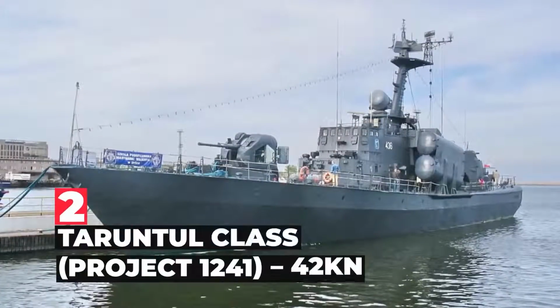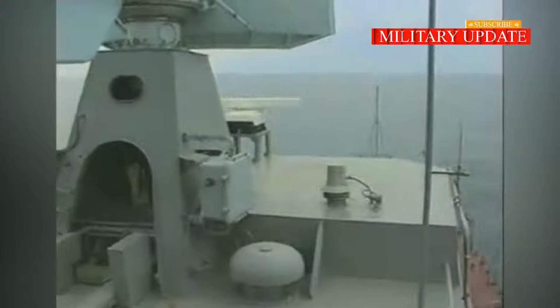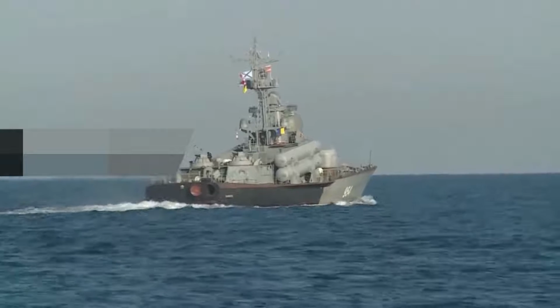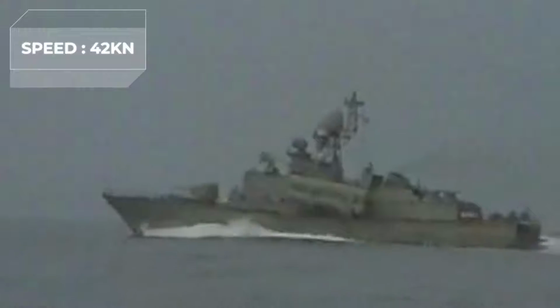Two, Tarantul class, Project 1241, 42 knots. Second on the list of top 10 naval corvettes is the Project 1241 class, nicknamed Tarantul by NATO, a 56-meter-long missile corvette developed originally for the Soviet Union Navy, which has since been in service with 13 navies. Reaching speeds of 42 knots.